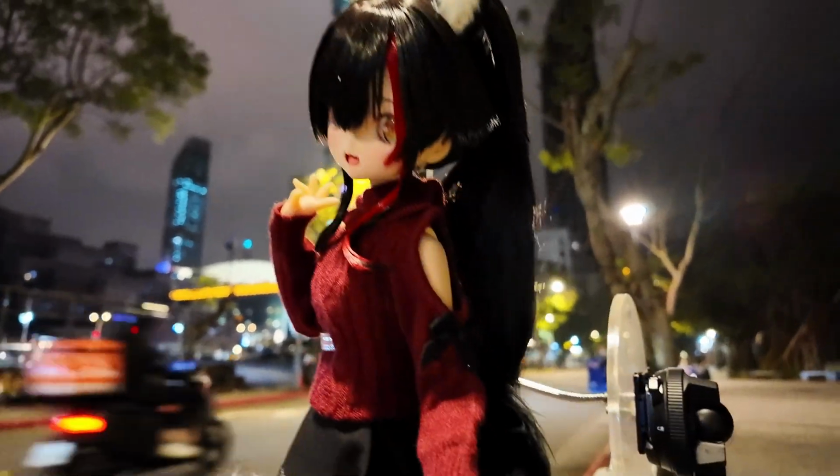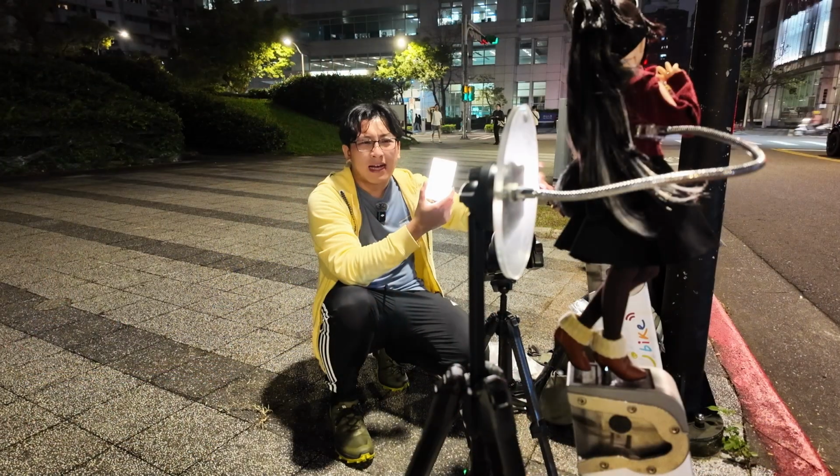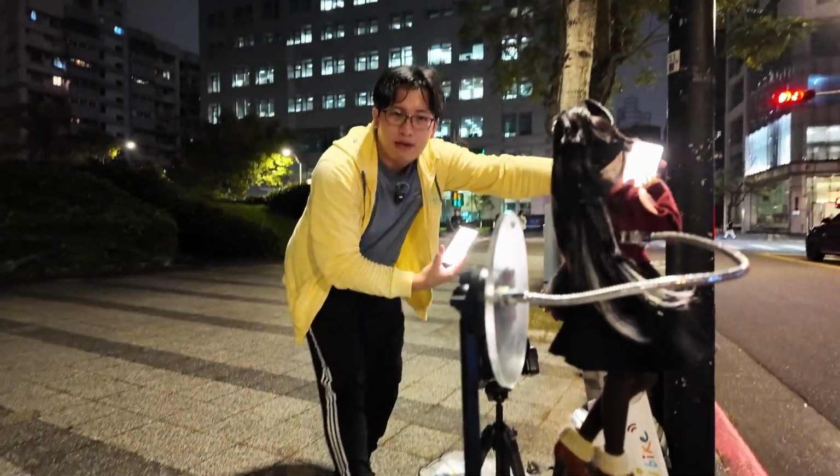Now the lights: one light not on the camera, slightly above right here at the same level as the doll head. The other light will be here, around here or so.